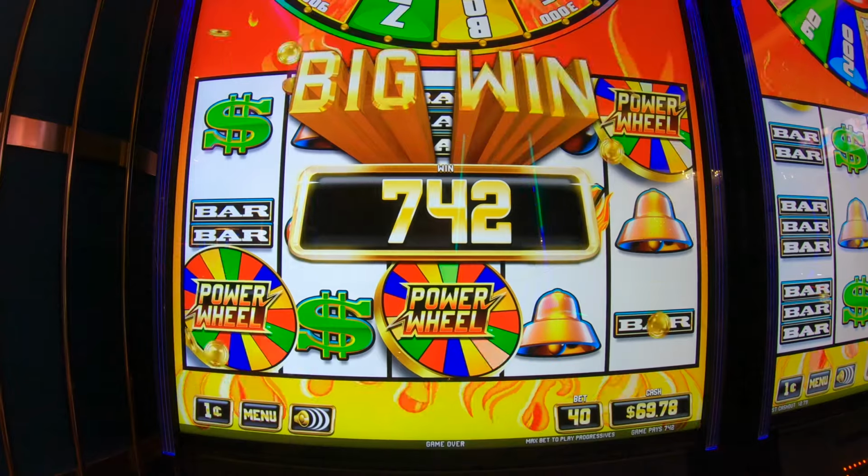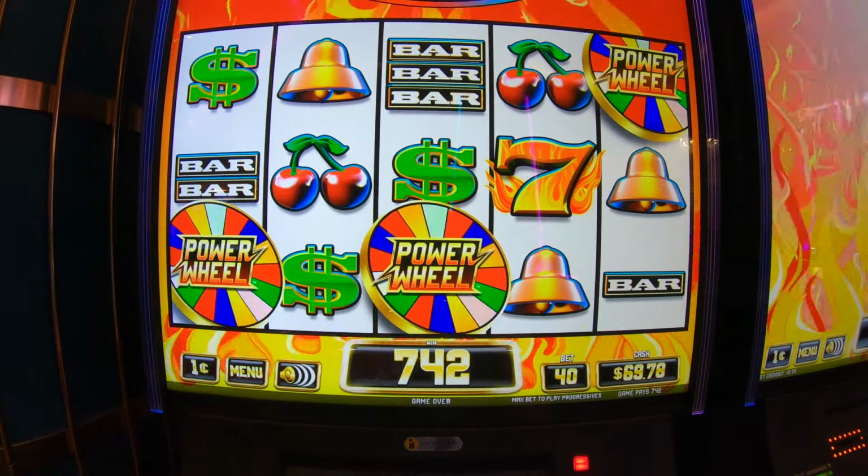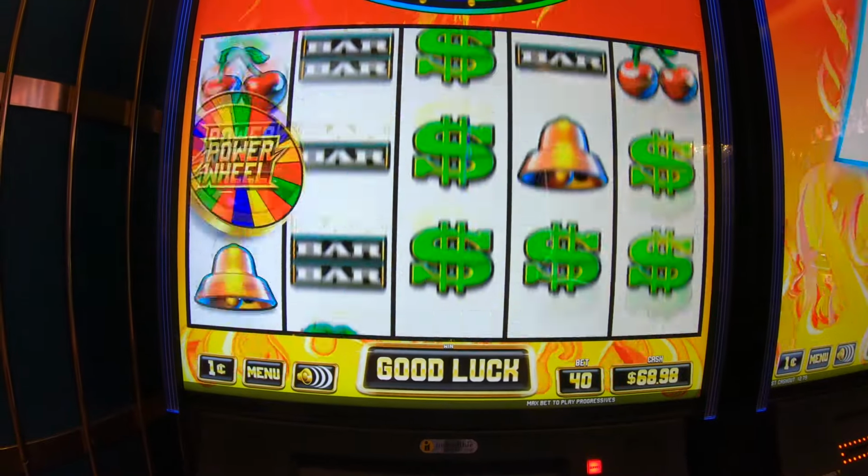I don't know. It says big win. Apparently, it's got me confused with someone else. I got $7.42. Wasn't expecting much anyway. I'm only betting 40 cents.